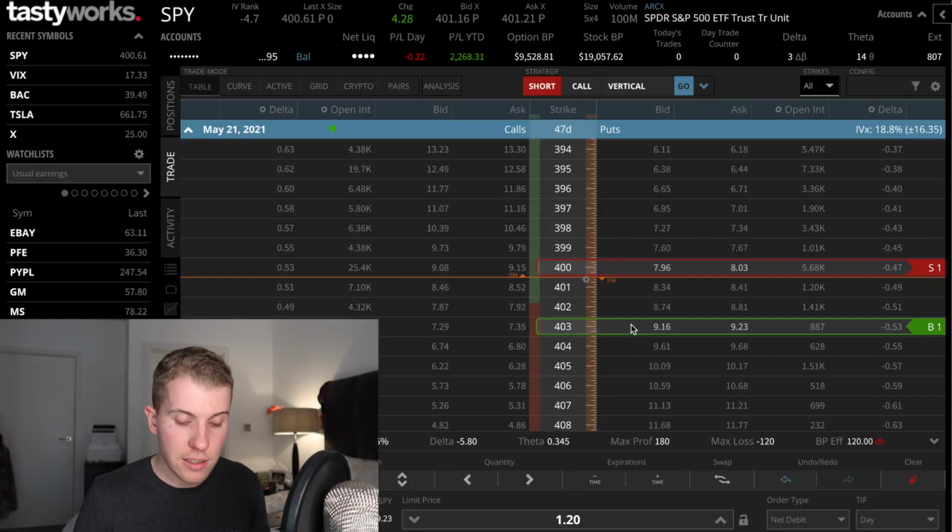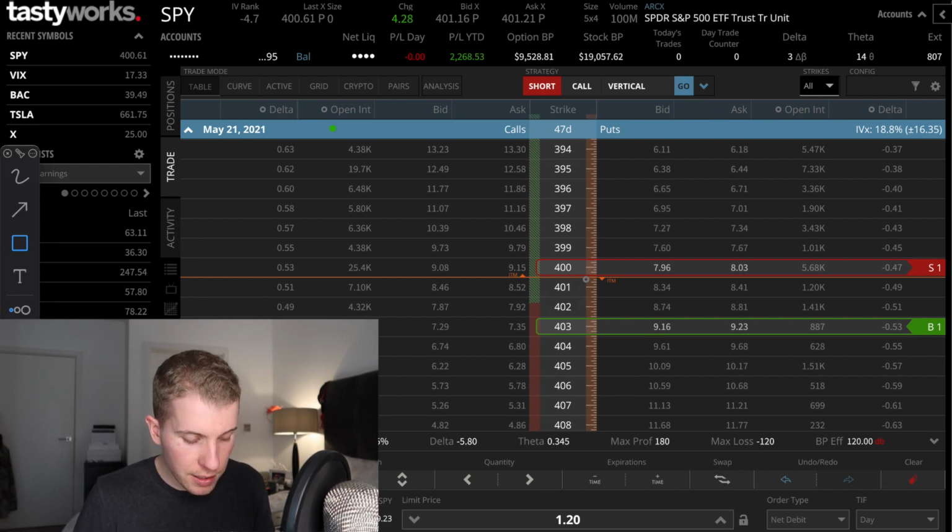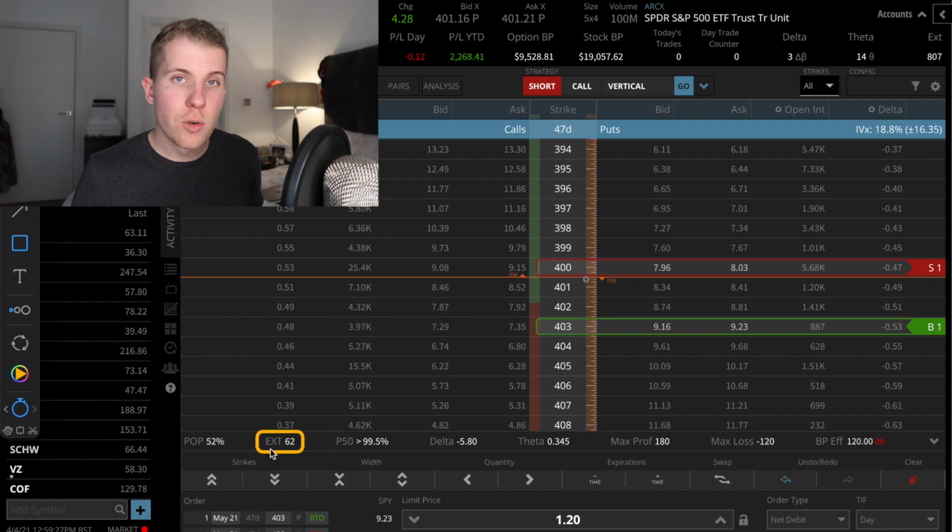So for the sake of the example, I've chosen to buy the 403 strike and to sell the 400 strike. And what do we see that is actually quite interesting? Do you see what's within the yellow rectangle? That's written EXT for extrinsic value. And you can see that there is 62, meaning that there is $62 worth of extrinsic value.